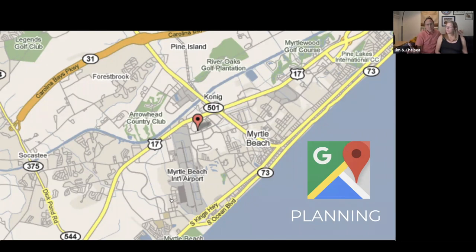We would typically plan 4 to 6 months in advance. Which not everyone does. We are very big planners. And I think that is really a result of full-time Airstreaming, because we wanted to be able to focus on our work and not have to think about, okay, where are we going this weekend or next weekend? Mapping it all out in advance helped us be more present with our work and the places we were in as well.